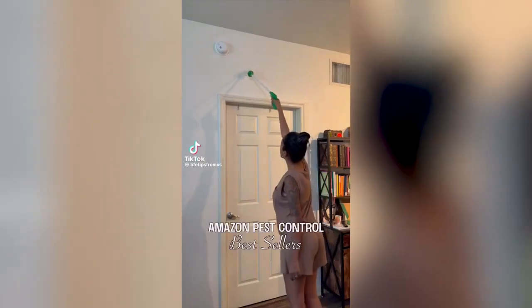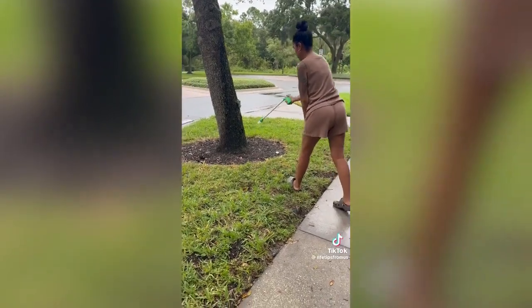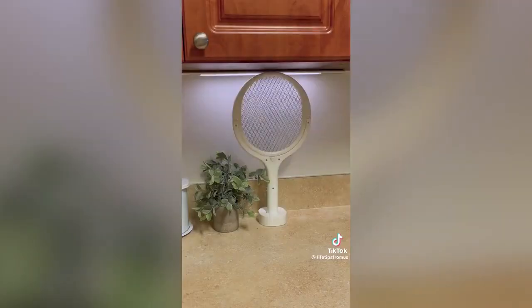Amazon Pest Control bestsellers. This gadget comes equipped with special grabbing bristles, which allows you to grab bugs from floors or walls so you can set them free outside. This bug zapper not only allows you to zap bugs, but it also can flip sideways to trap and zap bugs on walls and floors, and it comes with a stand.